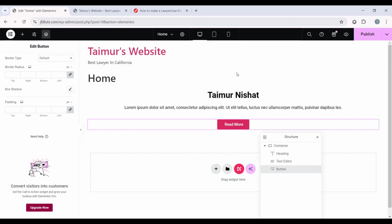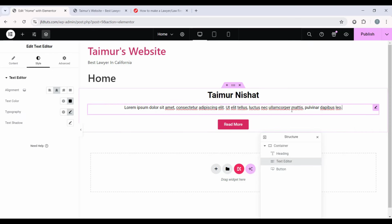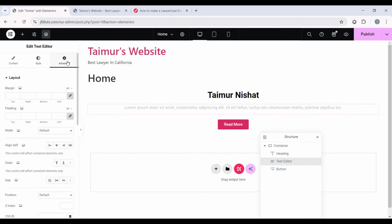Now let's say you have some elements and you want to add space between the elements. For example, in between this button and this paragraph, you want more space. So for that, let's select this paragraph. And if we go to this advanced tab, we'll have this margin and padding option. Using these two options, we can add space between elements. For example, let's use this margin.